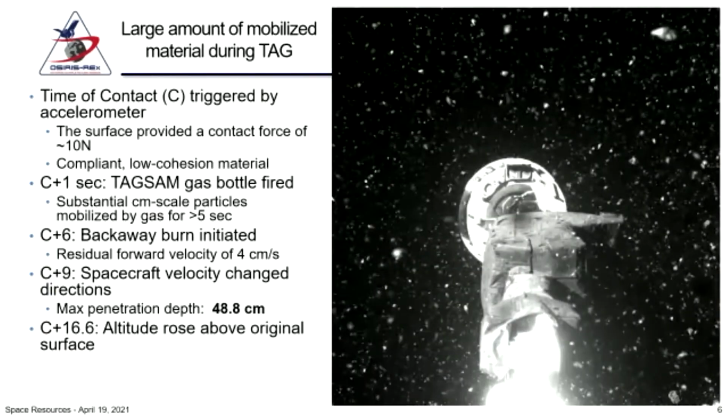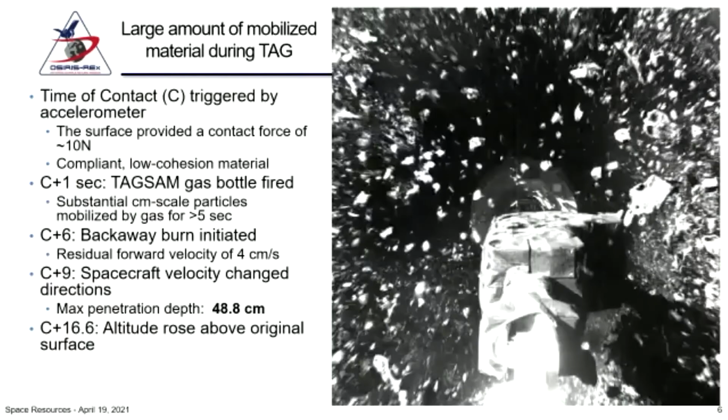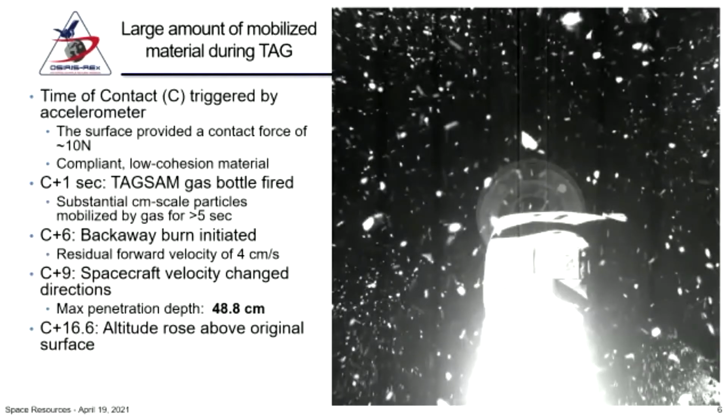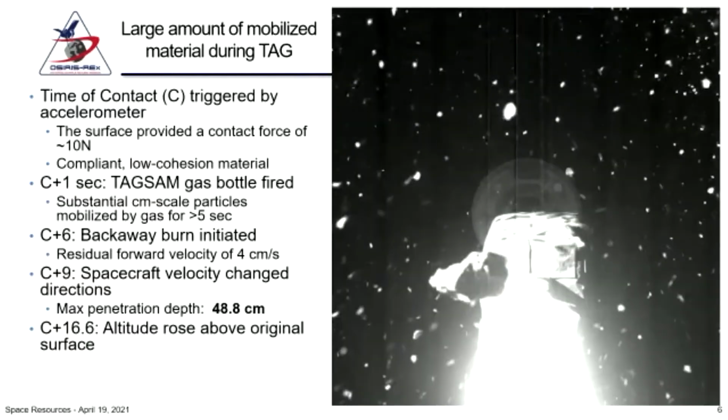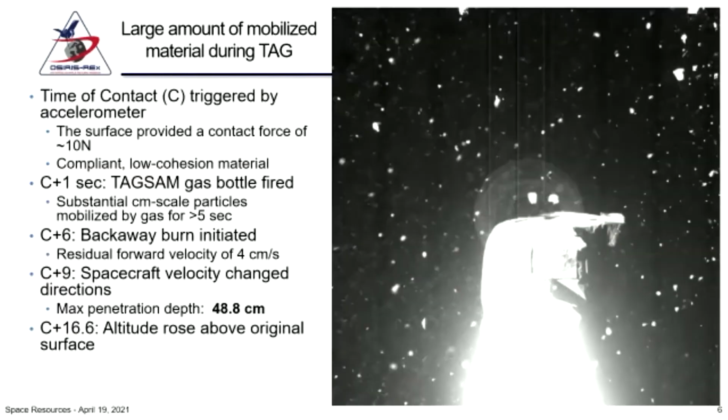And 16.6 seconds after initial contact is when the TAGSAM head rose above the altitude where the original surface was. As we'll see later on, we actually cratered. And so we were inside the TAGSAM impact crater at that point. Next chart.